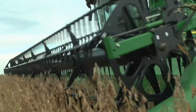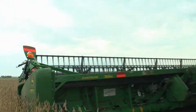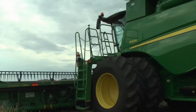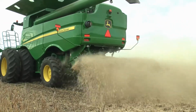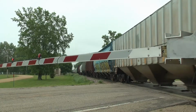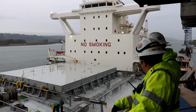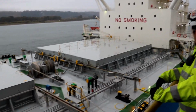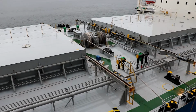Soybeans are an important cash crop to farmers in the Dakotas and Minnesota. Soybean acreage has continued to grow in the region to meet both domestic and export demand. Because of the region's proximity to infrastructure that can rapidly deliver soybeans to important markets like Asia, a high percentage of soybeans from North Dakota, South Dakota, and Minnesota are exported each year.